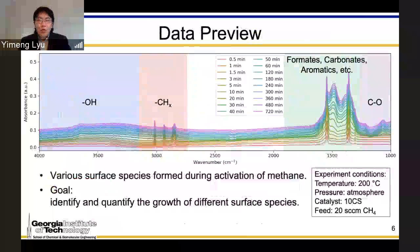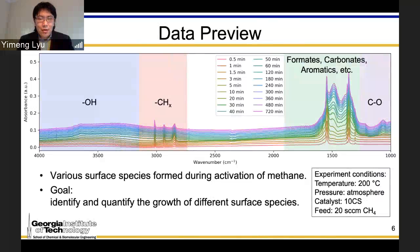All right, so now we have synthesized our materials and we have characterized them. We actually want to go down to the experiment, that is our methane activation examination using in-situ IR spectroscopy. The experiments we're going to run is we're going to test the two materials we've just shown at different temperatures by flowing 20 SCCM of methane over the catalyst. And then we're going to observe whatever surface species form on the surface during the experiment period. This data set shown here is collected using the 10 Ni sample at 200 degrees Celsius.